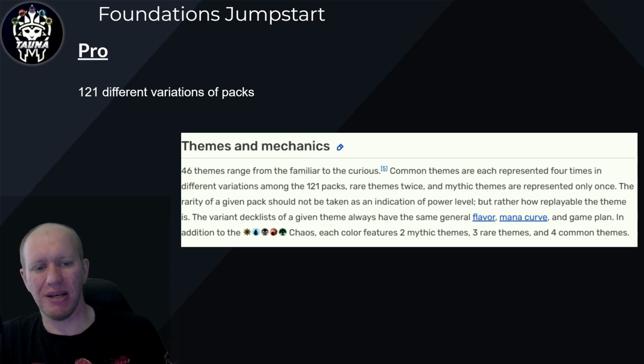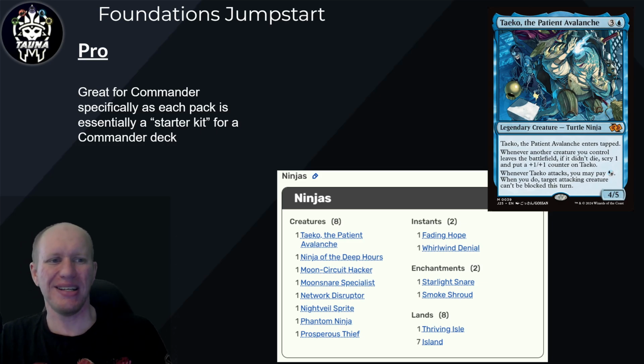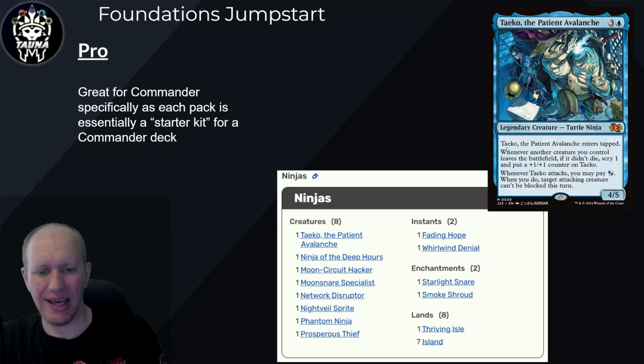It's something to keep in mind that there is a lot of different variations here, a lot of different themes and stuff. The packs will fit the same flavor, like each elf pack will be the same flavor, but it will be slightly different in regards to what it has in it. These are great for Commander, especially as each pack is essentially a starter kit for that Commander, right? Like Takeo is essentially a starter kit for a ninja-based deck. He comes with him as your commander for it.